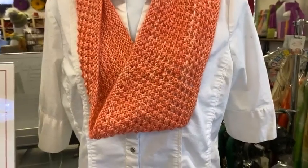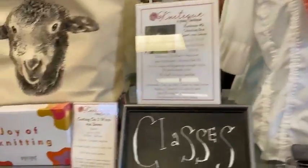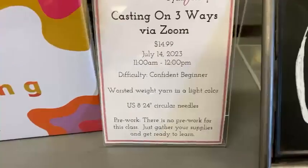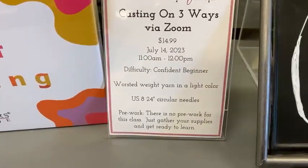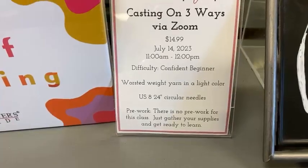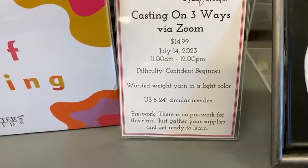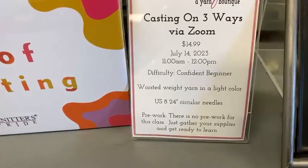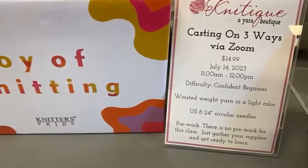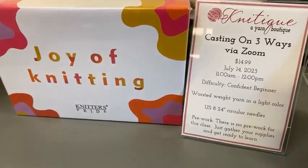Okay. On Friday, July 14th is the Casting on 3 Ways class on Zoom. So this one is 3 different cast-ons. There's a German twisted, a cable cast-on, and a new one that Danielle found that's really cool that is a super stretchy cast-on. So you're going to learn 3 different cast-on techniques in that 1-hour class. All you need is some spare yarn and some needles.